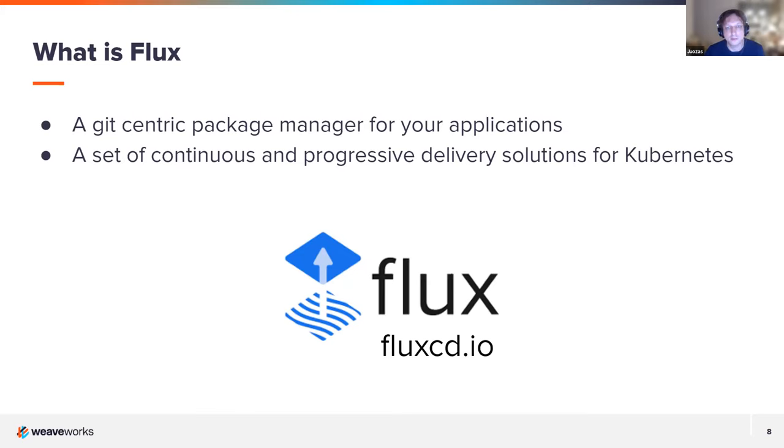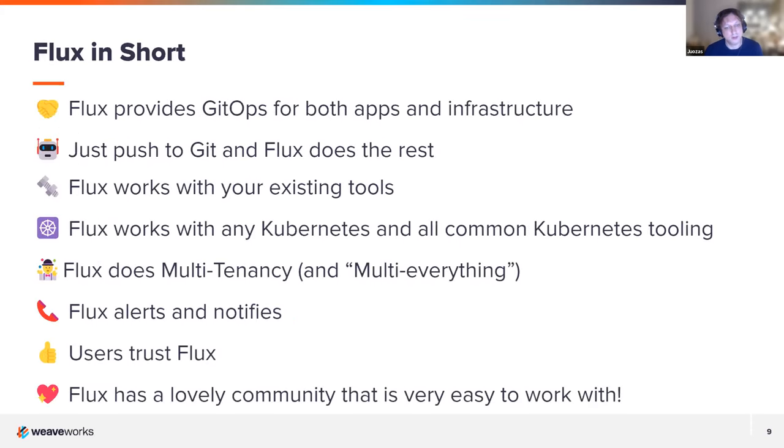It's a package manager for your applications and a progressive delivery solution for Kubernetes. It monitors your version control system for configuration that's declared. And anytime something is changed in Git, it sees that change and it applies it to your infrastructure. So if your infrastructure is manually modified or something drifts, it will continuously reconcile to the definition of the desired state in Git. It removes the need for a manual deployment process.